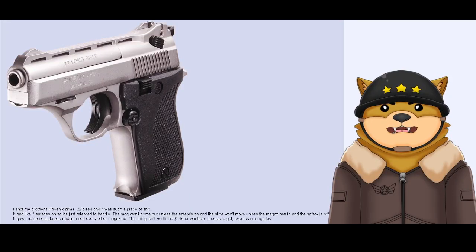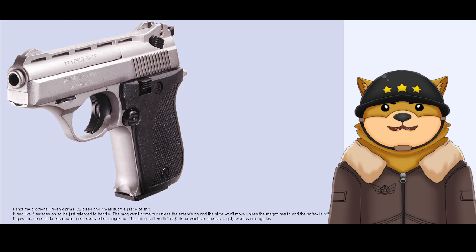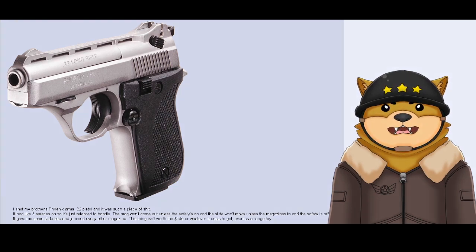I shot my brother's Phoenix Arms 22 pistol and it was such a piece of shit. It had like three safeties on it, so it's retarded to handle. The magazine won't come out unless the safety's on, and the slide won't move unless the magazine's in and the safety is off. It gave me some slide bite and jammed every other magazine. This thing isn't worth the $140 or whatever it costs to get, even as a range toy.